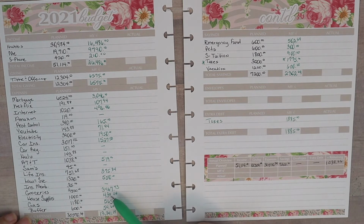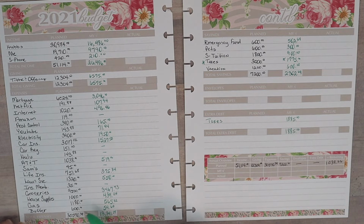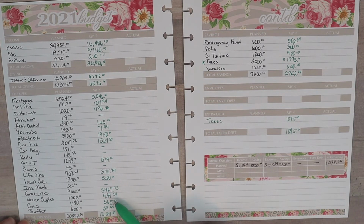Now groceries, we are coming in really well under budget for groceries, guys. I've allocated $9,500 for the whole year, and we're at $34.67.73 halfway. So that is just amazing to see that number. With the house supplies, we are a little bit below there as well. Gas, we're kind of right there at it. We're on par.